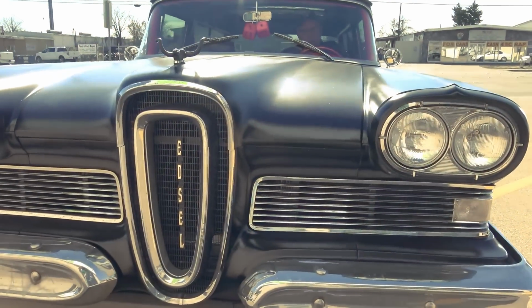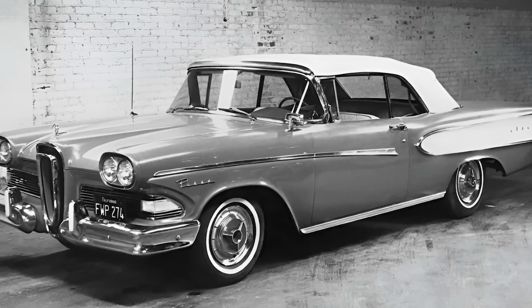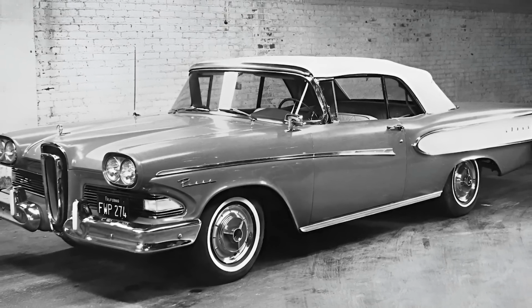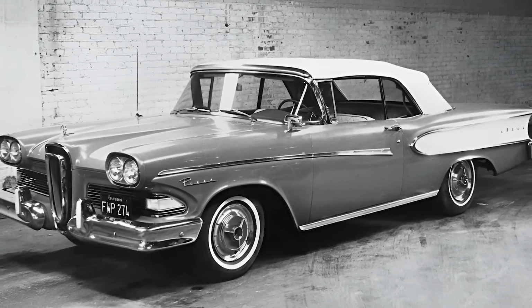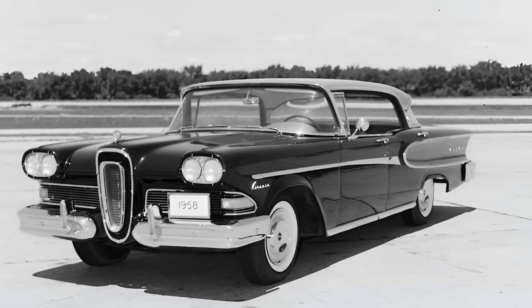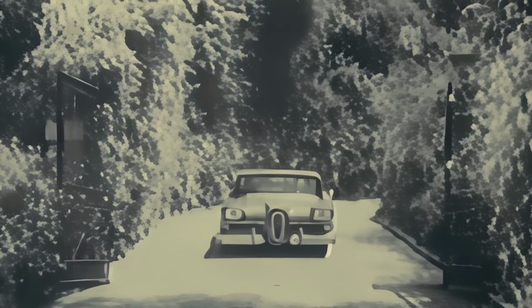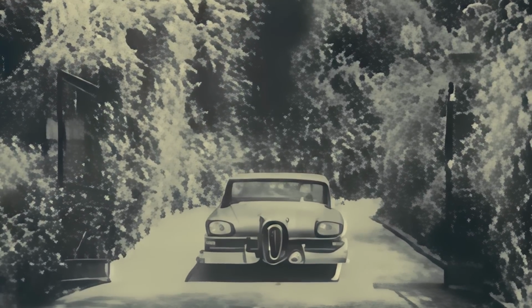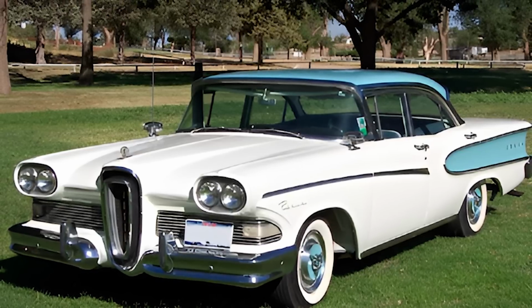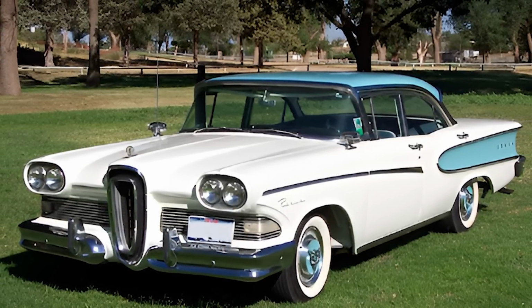Some cars fail because of poor engineering, but the Edsel, it failed because of overhype. Ford poured tens of millions into creating the Edsel, a brand-new sub-brand meant to sit between Ford and Mercury. They launched an unprecedented market research campaign, convinced they had pinpointed what American drivers truly wanted. But reality proved something else.